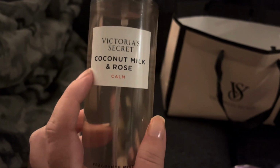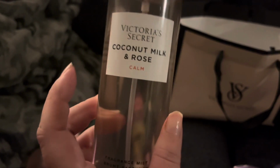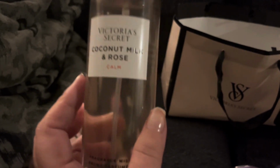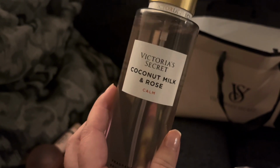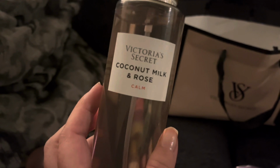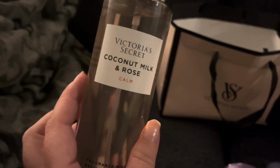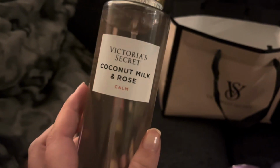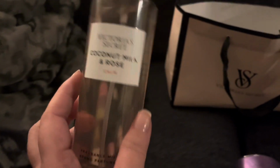But the coconut milk in here tones down the rose a little bit and makes this an overall very comforting scent, which I noticed that I really liked. And this is something that I would very much like to have when I'm in the mood for that kind of fragrance. When I read books, I'm a mood reader, and I'm kind of that way with my fragrances too. I wear things based on my mood, and obviously based on the weather. I've said that like a million times in my videos.